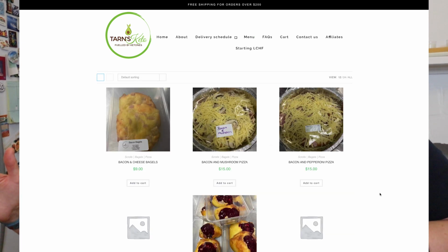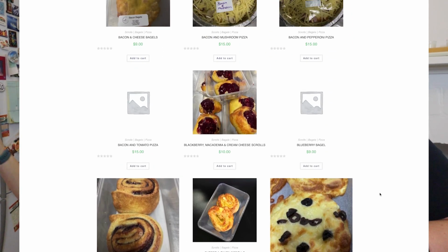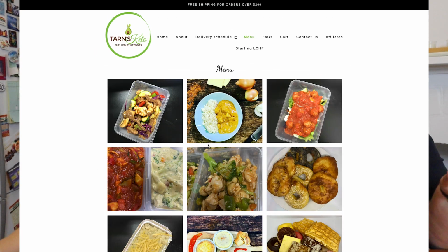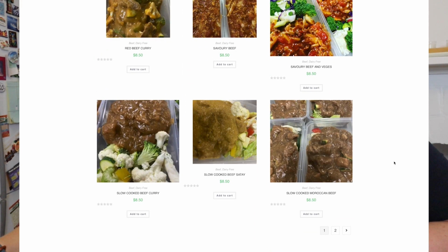So if you live in Sydney, we definitely recommend that you go to the website tarnsketo.com.au and check out all the things she has. Place an order. You need to place the order before Sunday, and you'll receive it that Friday after. Depending on where you live, I think there are different zones. It's all well mapped out on the website as to when it would deliver to you, and if they would deliver to you. She's also considering adding the Central Coast at some point, so fingers crossed for you guys.